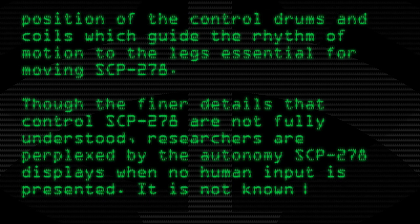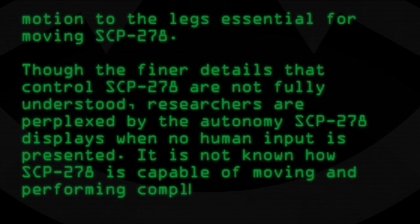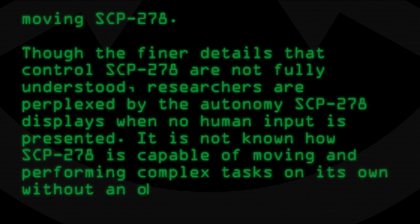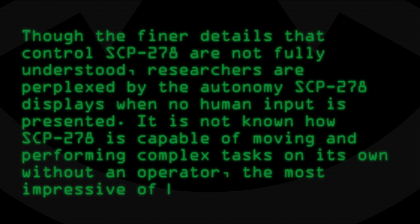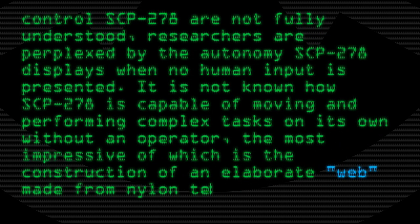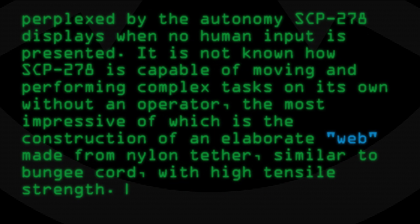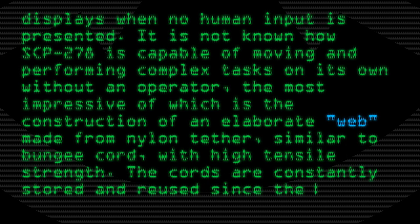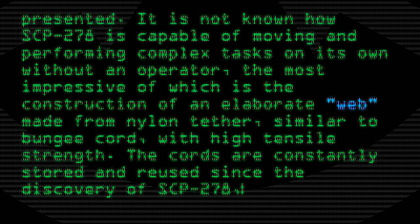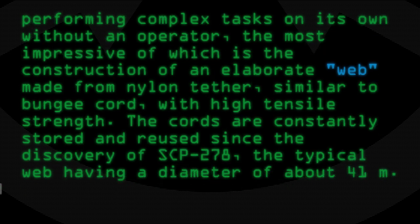It is not known how SCP-278 is capable of moving and performing complex tasks on its own without an operator, the most impressive of which is the construction of an elaborate web made from nylon tether, similar to bungee cord, with high tensile strength. The cords are constantly stored and reused since the discovery of SCP-278, the typical web having a diameter of about 41 meters.